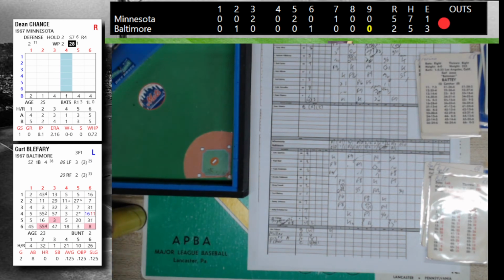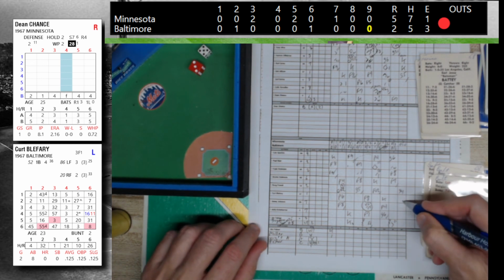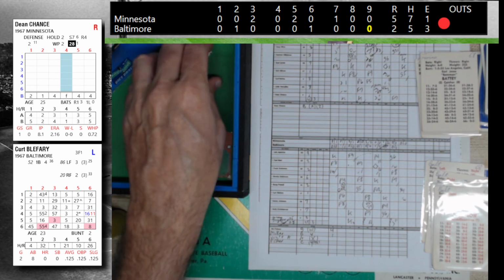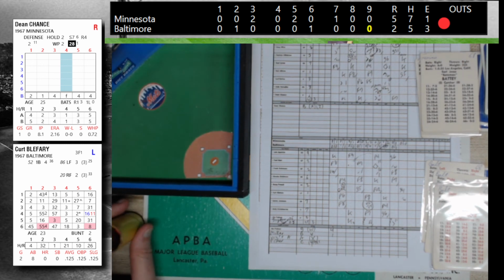Next up is Curt Blefary. Clank is his nickname. Love that nickname. That's a 35. That's ball 4. So runners on. Tying run is on deck. Batting now is Davey Johnson. On deck is Andy Etchebarren.